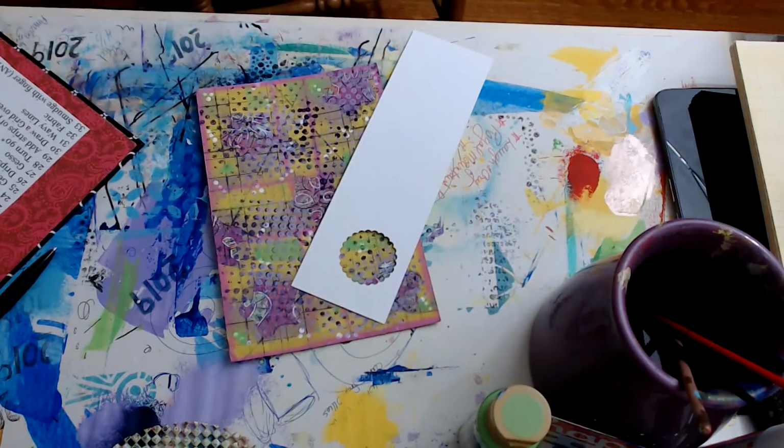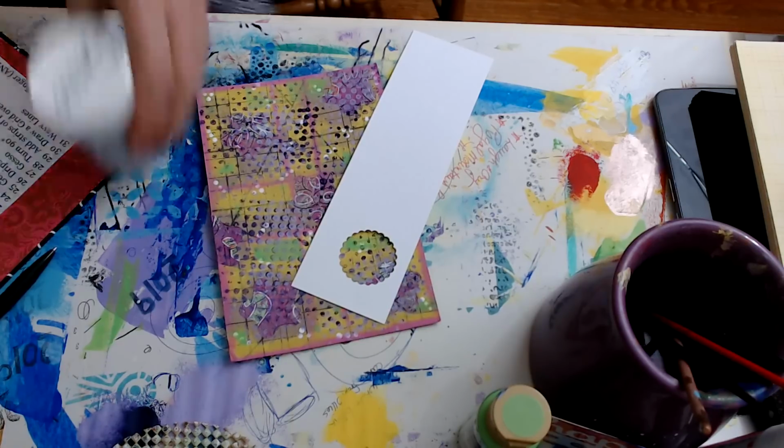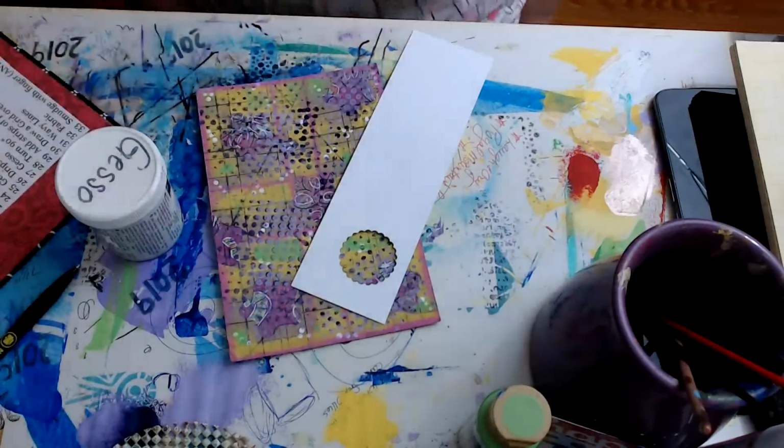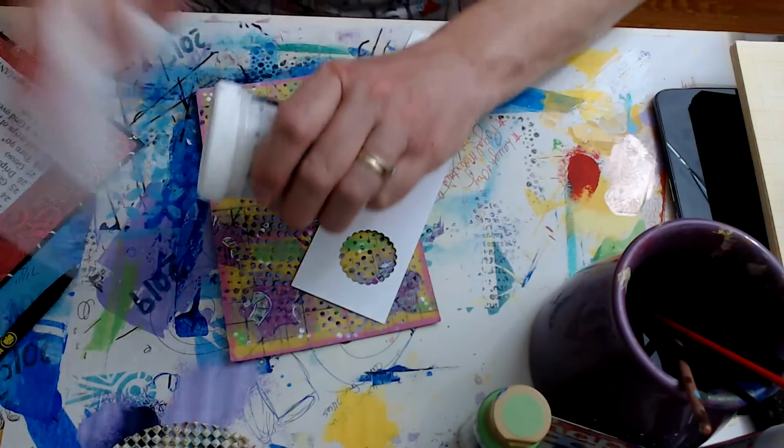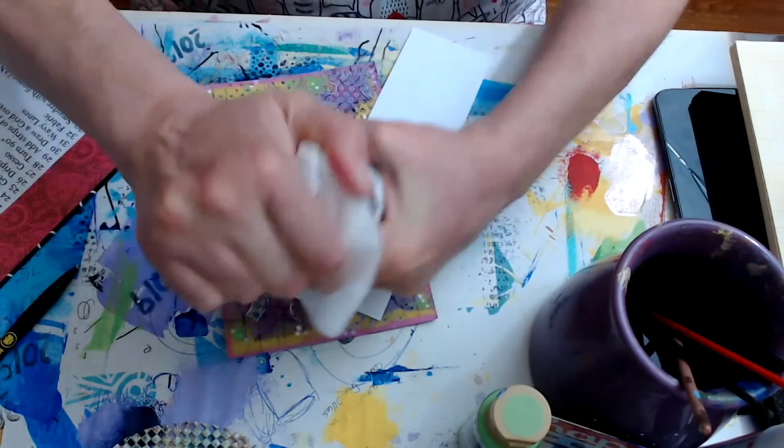Let me get gesso. And I think my gesso is the really thick kind, so I think I'm just going to scrape it on here. And Scott's not here to open this for me. And I just greased my hands up. Hold on. Let's see. Got my wet one here. There we go.